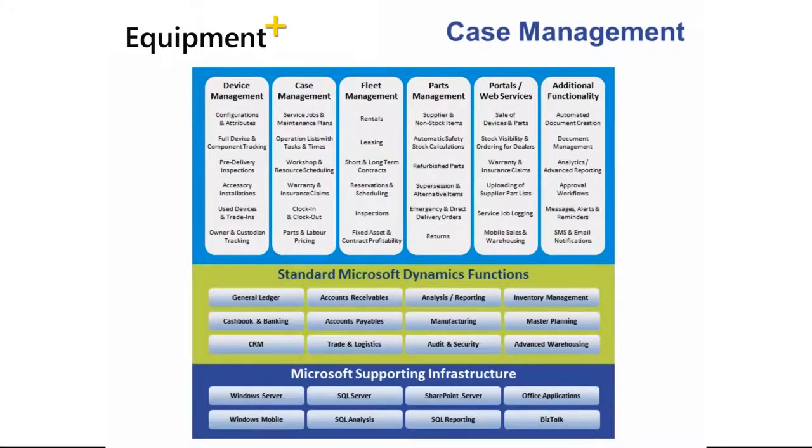Moving to the case management area, this encompasses many important aspects including service management, and that is for both proactive maintenance and repairs. It also looks after maintenance contracts, resource and work center workload tracking and scheduling, standard job instructions and standard fault codes, reporting of job actuals versus budget, as well as things like tools for labor to clock in and clock out of jobs.